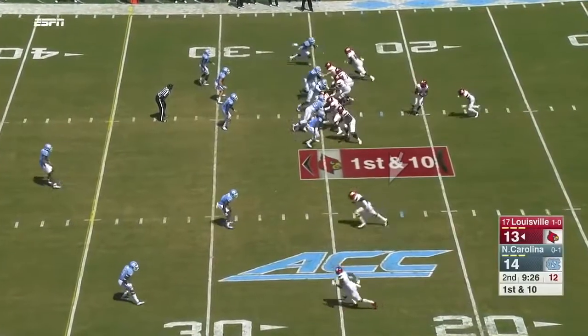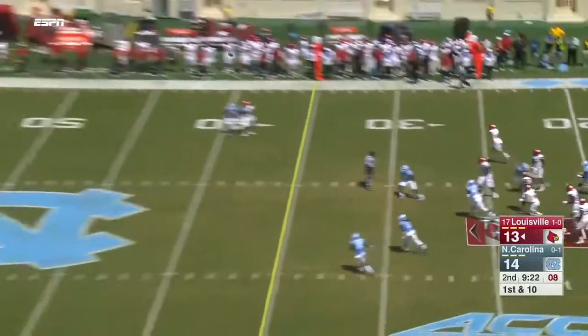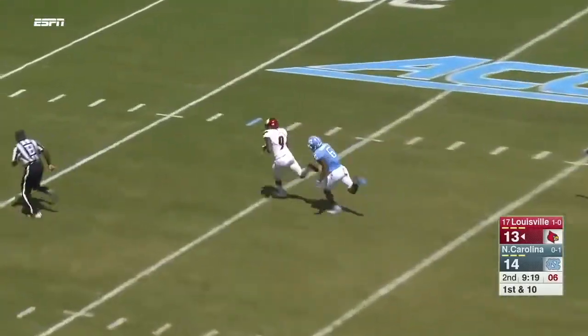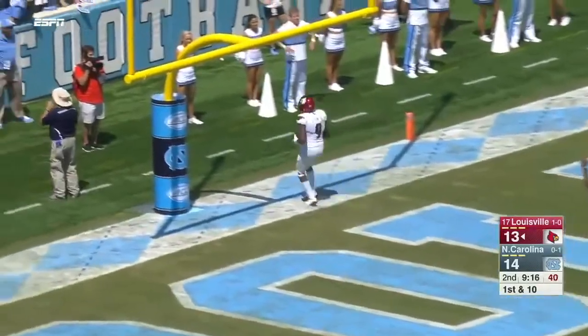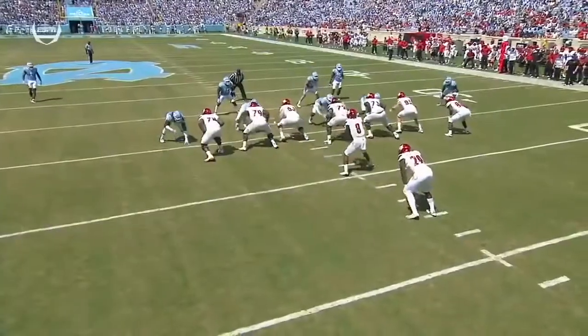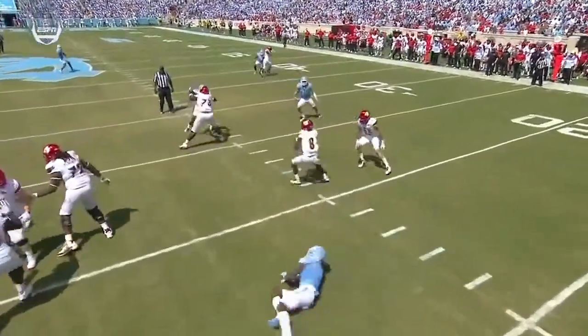Goes to show you never pick a school for the coach. Although it worked out pretty well with the guy they hired last I checked. Lamar Jackson slings it deep. Oh my goodness, what a pass! Touchdown, Jaylen Smith. He made that look easy. If Lamar Jackson consistently makes throws like this, he is unstoppable.